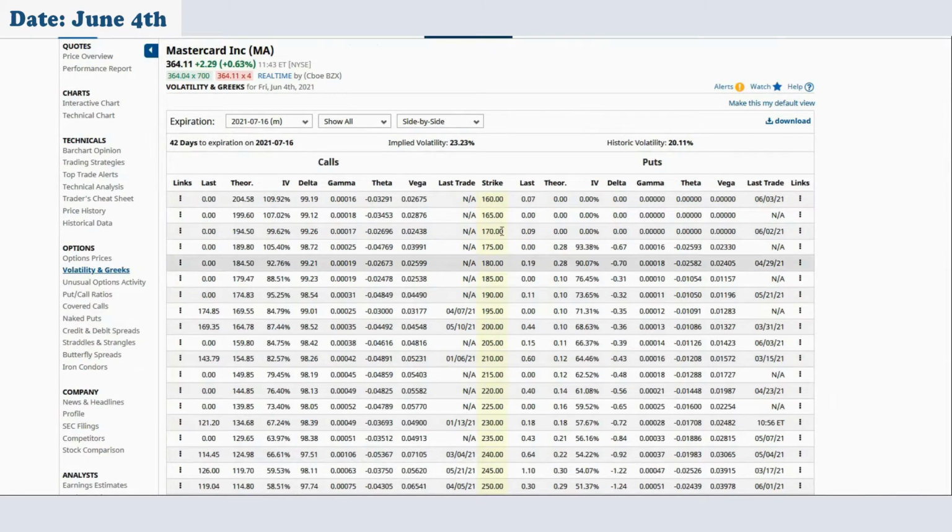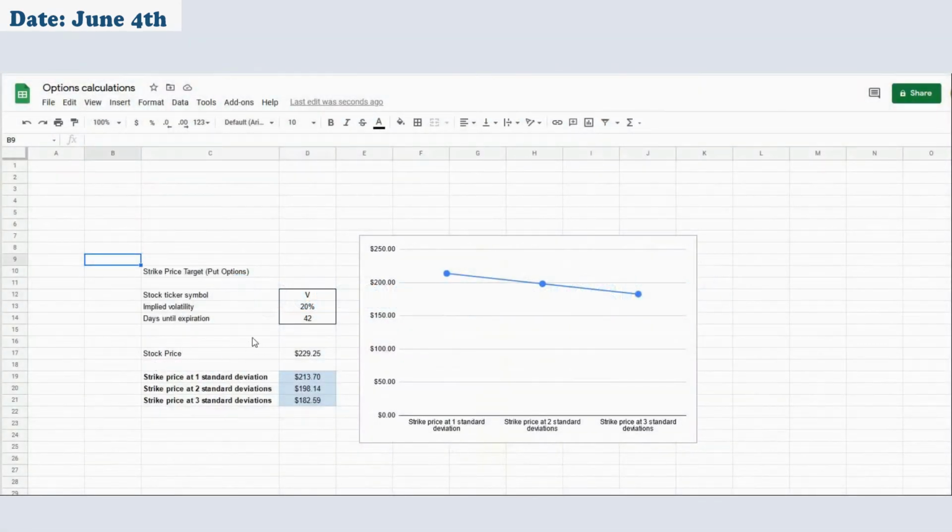So to help me figure out what is the best strike price, I'm going to use this spreadsheet here, and I can just input in some numbers and it'll tell me what is the strike price at 1 standard deviation away from the mean and 2 standard deviations, etc.